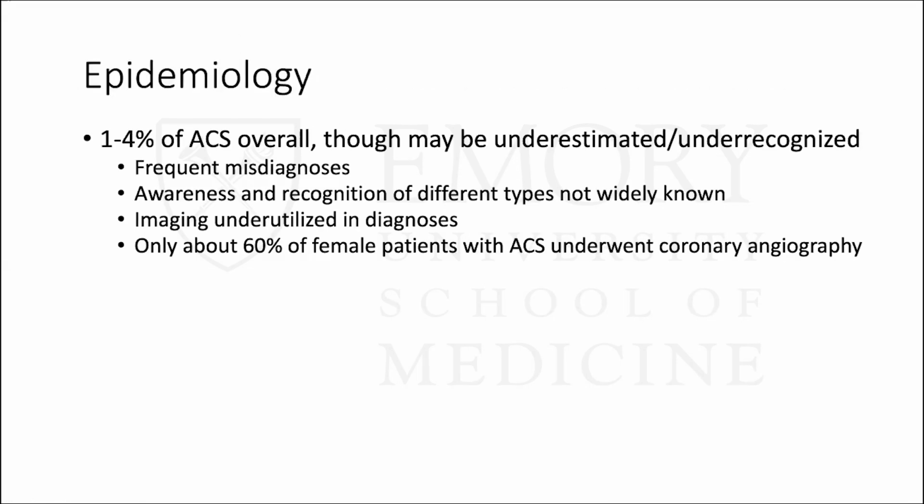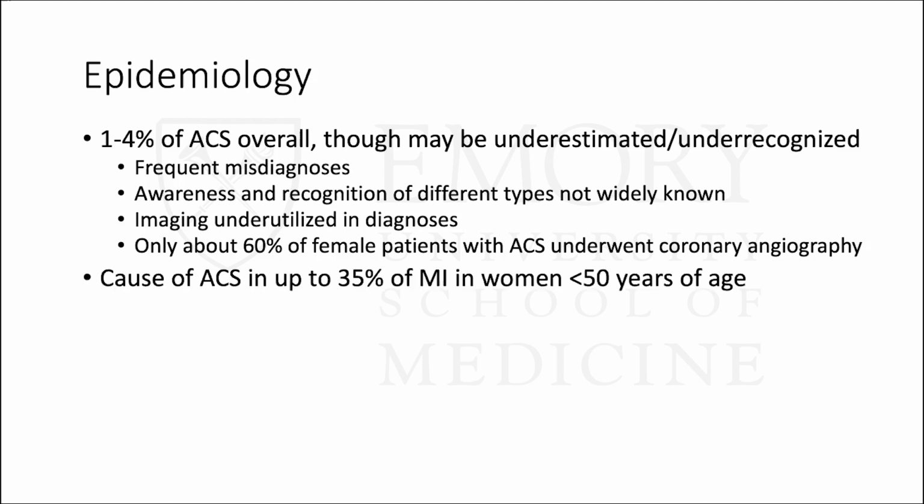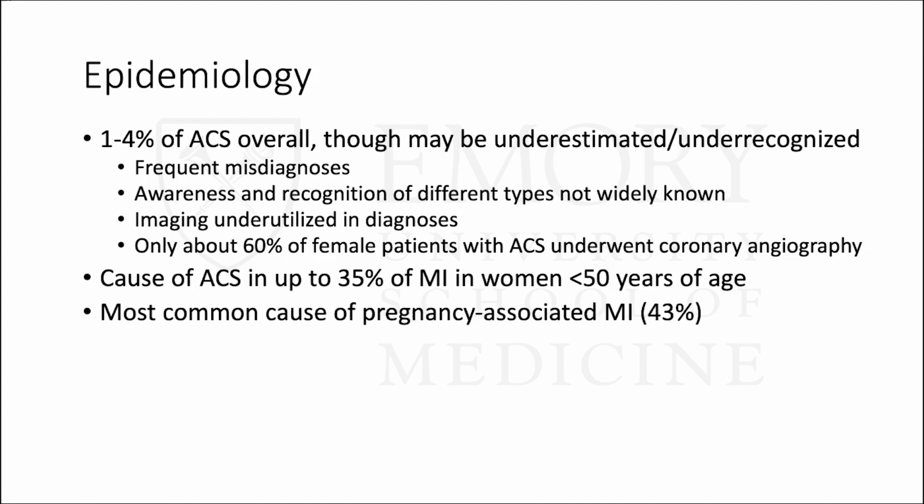Another interesting thing I came across is that only about 60% of female patients with ACS actually undergo coronary angiography. Again, this leads to the fact that this is likely an underdiagnosed etiology of chest pain in our female patients. It is the cause in up to 35% of MIs in younger women. It's the most common cause of pregnancy-associated MI, at about 43%. So I think these are the two things that usually key us in: pregnancy and younger female patients.